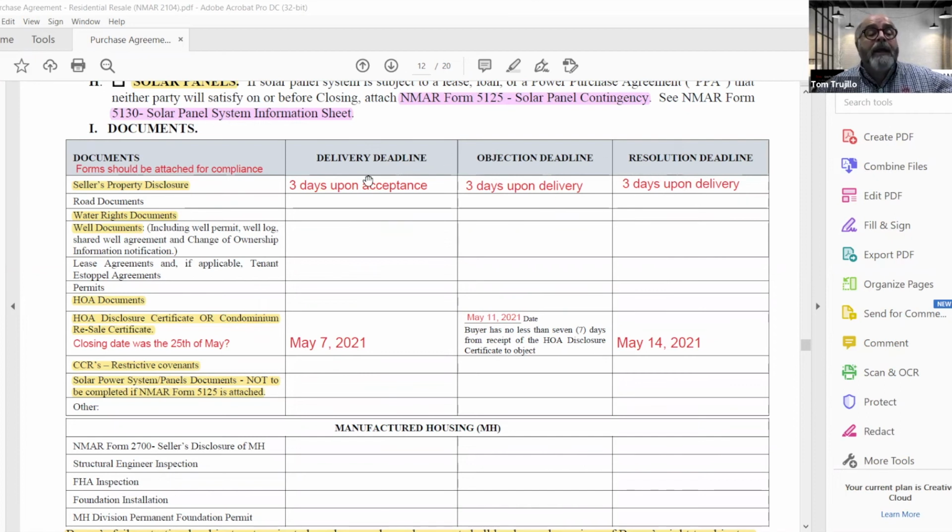It's not in granite. You can see these are things that you might have to have documents. Maybe it's water rights. Maybe it's a well document. That's very common. HOA documents, definitely very common. And condo documents. And notice here that when I did my contract, I said I was closing date of May 25th on this particular contract. So I worked backwards, because if you go right to the middle of this, it says buyer has no less than 7 days from receipt of the HOA disclosure certificate to object. So I said, okay, I'm closing on the 25th. All right, I'll need at least 3 days to make sure they can resolve it. So if I needed that, then I probably need a few days for them to deliver it. So I gave them to the 7th of May to get them delivered to me so I could look at them. And I got 5 days.